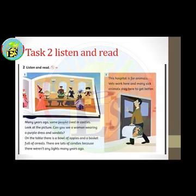Many years ago, some people lived in castles. Look at the picture. Can you see a woman wearing a purple dress and sandals? On the table, there is a bowl of apples and a basket full of cereals. There are lots of candles because there weren't any lights many years ago. Look at this lady here. She's wearing a purple dress and sandals.